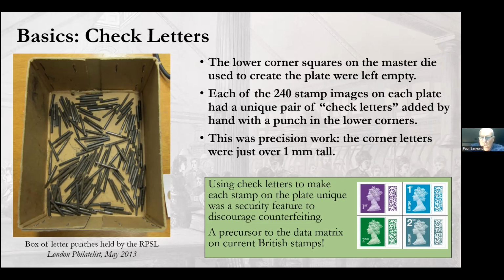So once the 240 images were laid out on a plate, somebody, and I like to think it was probably one of the apprentices, would then come along with a whole set of little punches and punch individual letters into those corners. And the illustration on the left is a box of these tiny punches that somebody found in the archives at the Royal Philatelic Society in London a number of years ago.